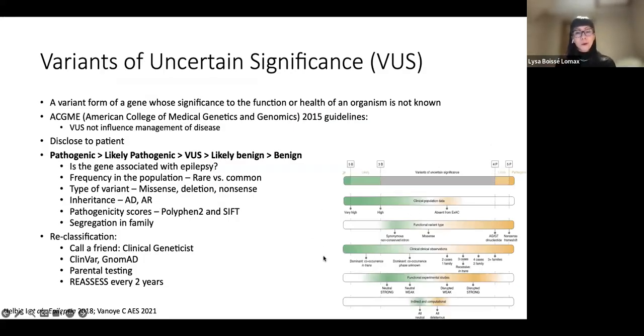Of course, when we do this, sometimes we get positive results. Yay, you're a superhero, you identified the cause of the person's epilepsy. But sometimes we get variants of uncertain significance, and the most common question I get is, how on earth do I manage this variant? I don't really know what to do with it. There's a pretty clear pathway that the medical geneticists go through to identify whether a variant is causative of disease. We look at its frequency in the population, what type of variant it is, whether it matches the phenotype, and whether it has a high pathogenicity score on some models of the gene. Then we can reclassify, and we often reassess every 2 years. I'll work you through a case in just a moment.